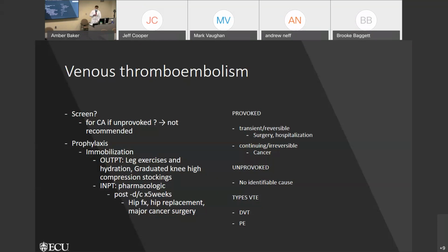Now, the other question that's not on here is, do you do a hypercoagulable workup at the time of diagnosis? I think most people by now have gotten that you do not do that. And if you ask the hem-onc fellows, they will yell at you all day long. You do not do a hypercoagulable workup at time of diagnosis.